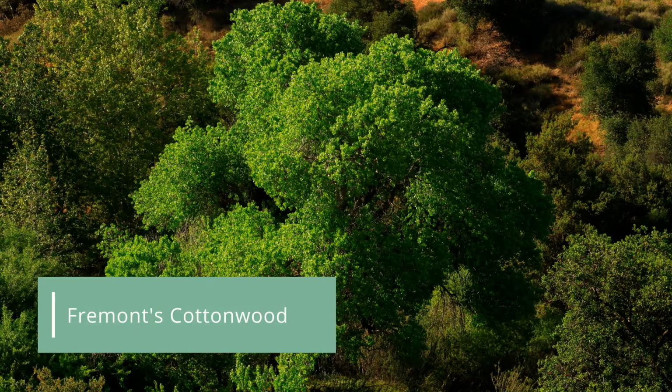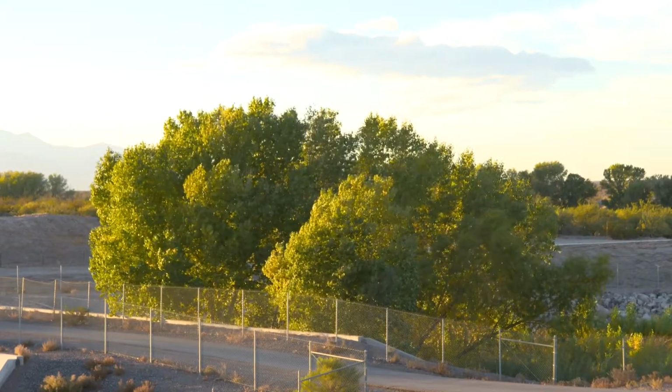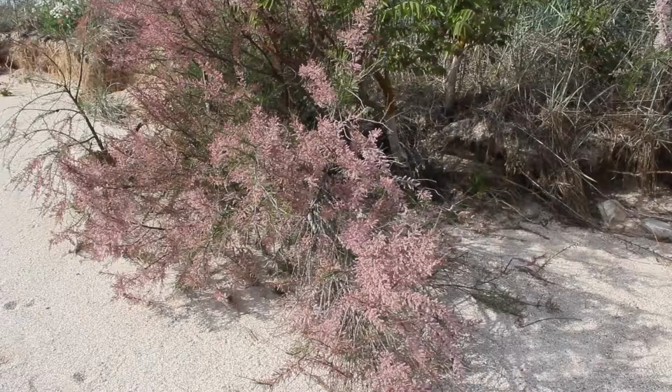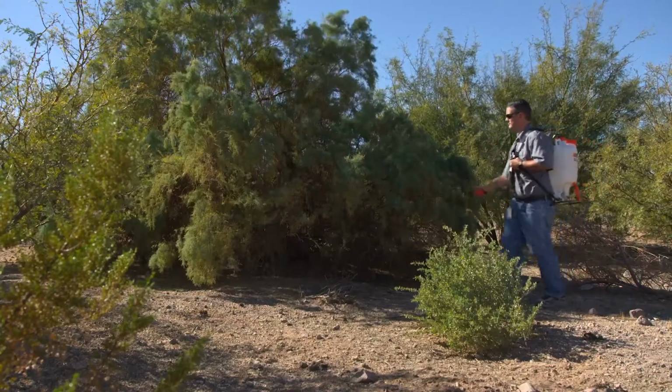One of the native species you can find at the Las Vegas Wash is Fremont's cottonwood. These trees are big, growing up to 115 feet tall, and are native to the southwestern United States as well as western Mexico. And here's an invasive species. This shrub is one of our most invasive species we have at the Las Vegas Wash. It's known as tamarisk, or some people refer to it as salt cedar.